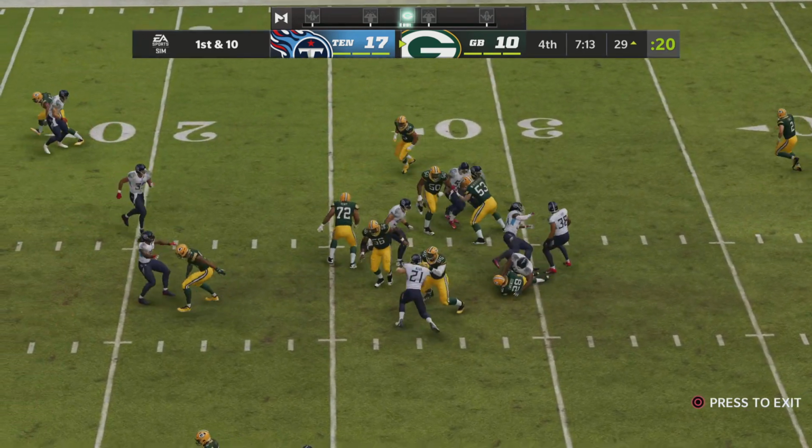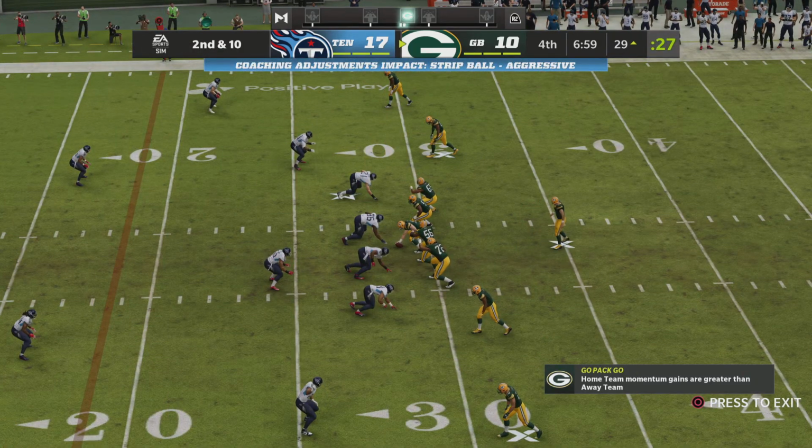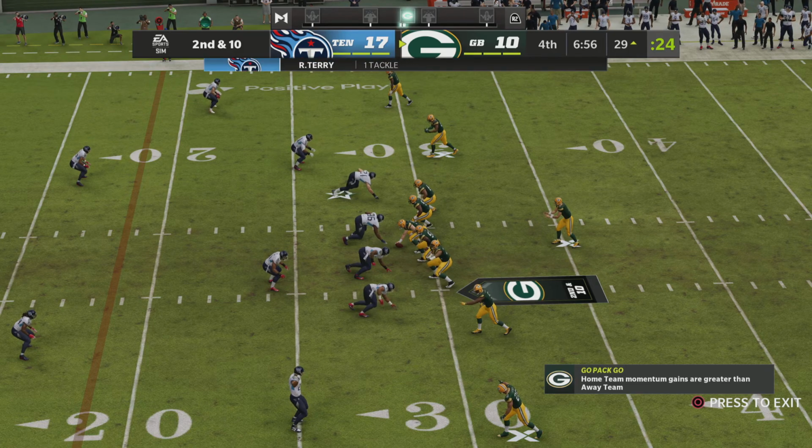Now a handoff here to his running back. And now they're going to get him down right at the line of scrimmage. No gain on the play. It'll be 2nd down.